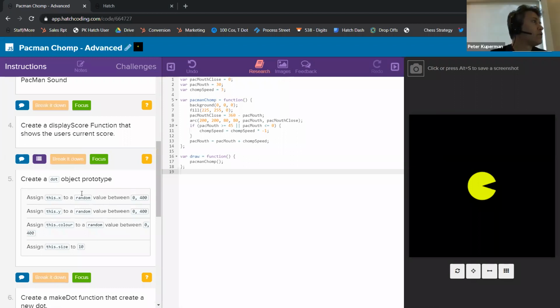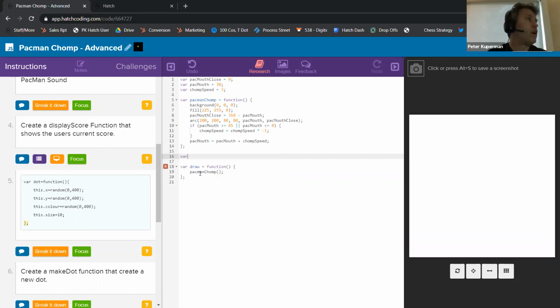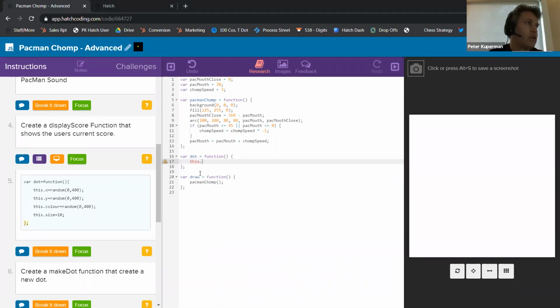So we're going to create this dot prototype, and this is like a complicated concept, but it's actually pretty easy. It's basically saying, so var dot, we know what a dot is, right? A dot is a Pac-Man dot, right? And now what we've done is we've created this function, which is just basically the dot, and inside it, we're going to put the dots in different places. So we're going to say this dot x, and x is the x coordinate, which is the left to right coordinate, and we're going to make it a random position between 0 and 400.